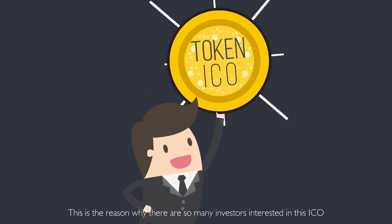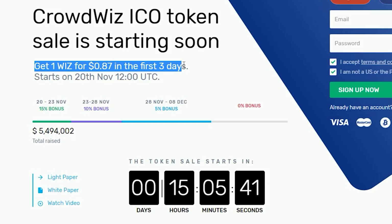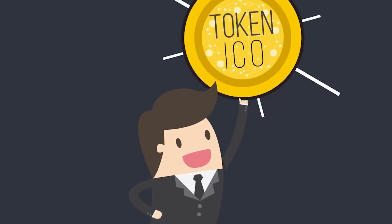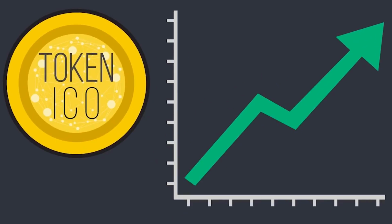And right now, one Wiz token equals 1 USD. So usually, if you're early, you also get a bonus. For instance, here in the first days you get 15% more tokens for your money. And in general, you buy the token early and hope that the project is successful and then sell your token later for a way higher price when it's listed on an exchange.